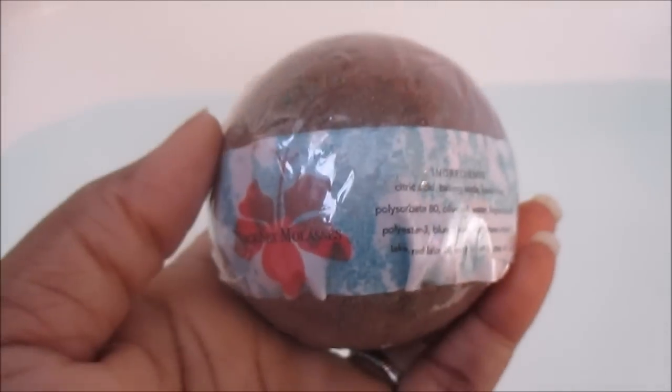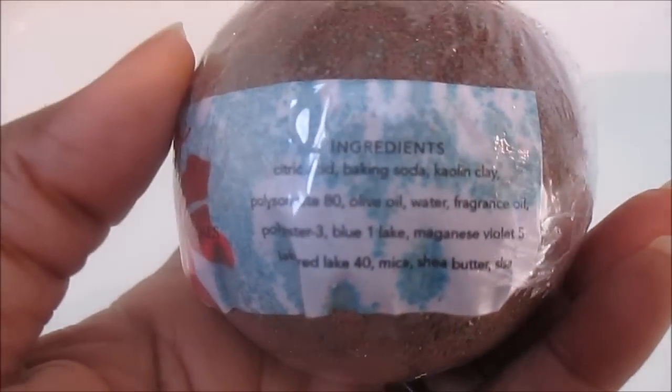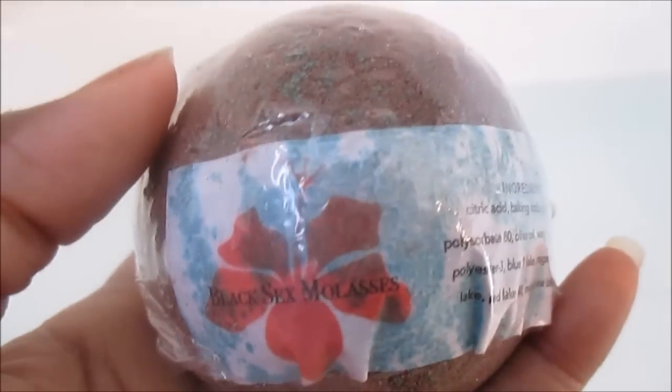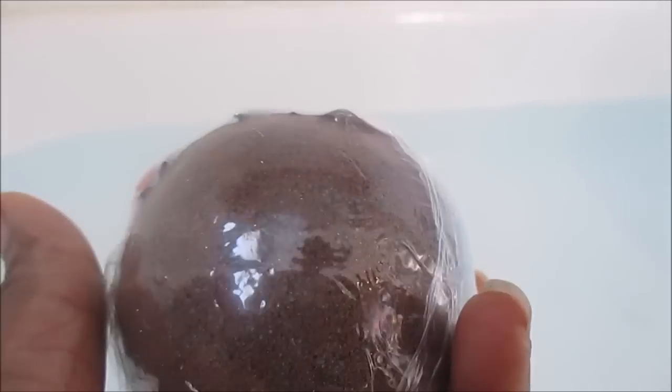Hey, guys. So finally, I get to demo one of these fantastic bath bombs. And this one is called Black Sex Molasses. I'm very curious about what this one's going to look like in the tub because of the color.